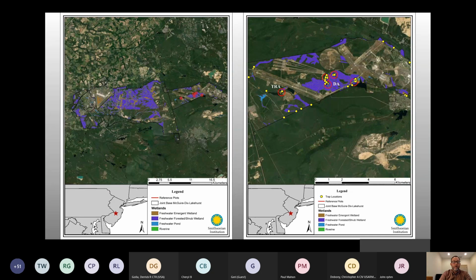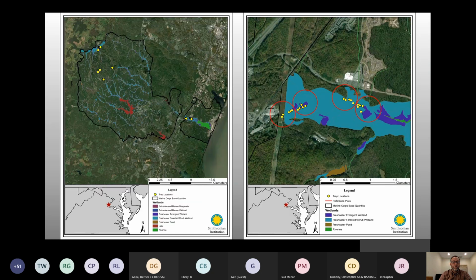Here is Joint Base McGuire-Dix-Lakehurst, again on the left, showing you the reference plots for the trap rapid assessments and the demographic assessments, and on the right showing you the close-up distribution of the trap rapid assessments and the demographic assessments, showing you where we trapped. And then the additional yellow dots are inventory traps that were set up across the installation in response to areas where we had encountered spotted turtles, or installation personnel had counted spotted turtles through visual encounter surveys, through incidental encounters on site, and through additional work in the past. So we set up those inventory traps as well.